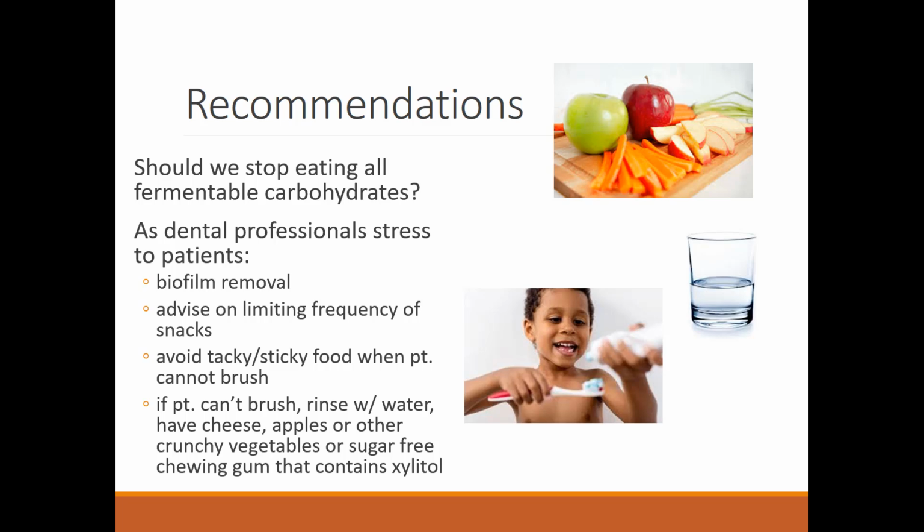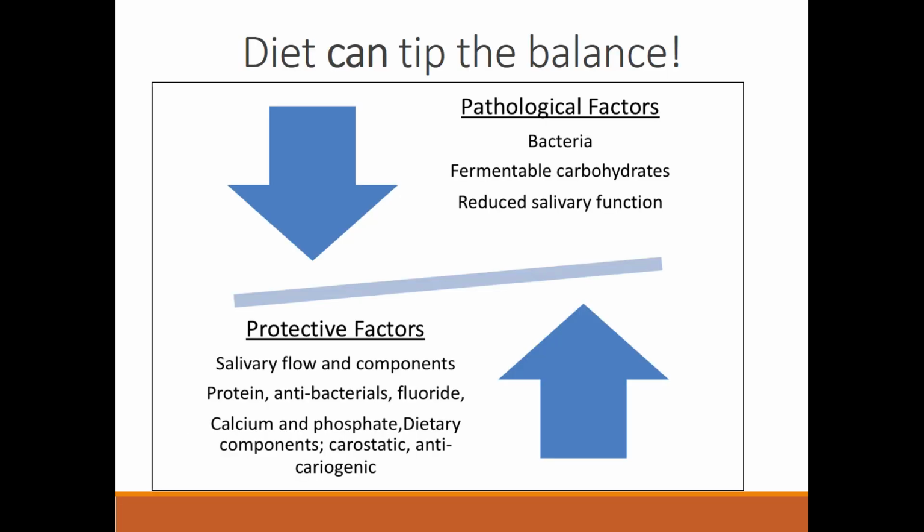But there are going to be times that we make these choices and we're not able to brush, and we do have that sticky food. And simply what a patient could do if they're unable to brush is grab a piece of sugarless gum, take a rinse of water, grab an apple, eat some carrots. Those are all things that we can do in addition to snacking on cariostatic foods that can really reduce a patient's caries risk.